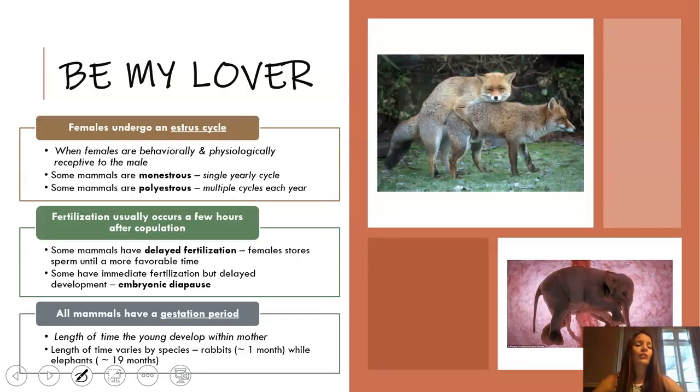So in terms of reproduction, females undergo something called an estrous cycle. And this is when a female is behaviorally and physiologically receptive to the male. So some are monoestrous, meaning they have a single yearly cycle, once a year, and some are polyestrous, multiple cycles each year. Ladies, I'm sure you know what I'm talking about because we have those lovely monthly periods. That makes us polyestrous.